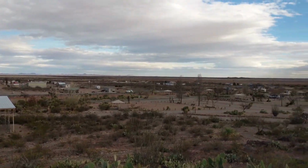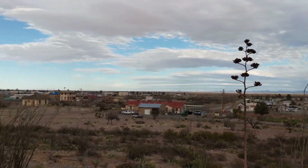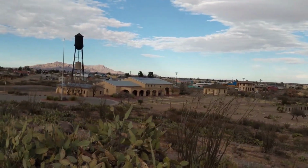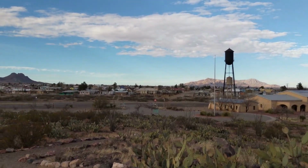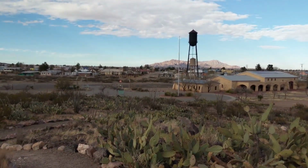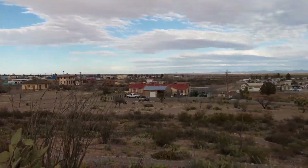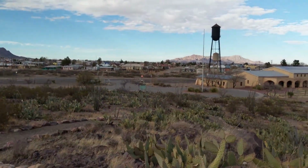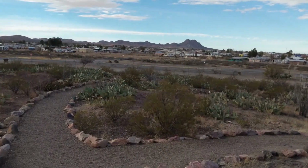So this is the only land battle that ever happened in the United States besides the War of 1812. Right here in Columbus, New Mexico. And you were there. Alright, so now we're just going to head north towards Deming and then Las Cruces. And I think that'll be it for this part of the trip.